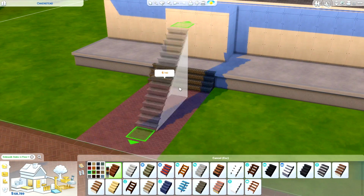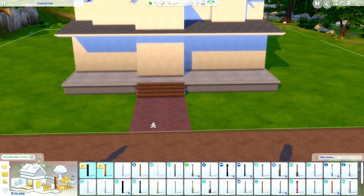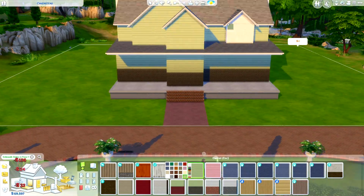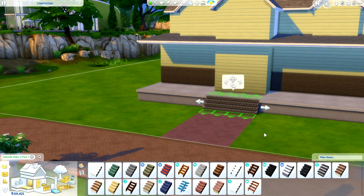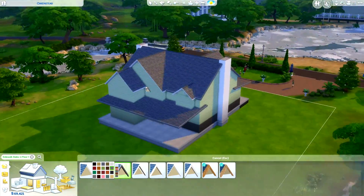Kind of figuring out how I want to go about the exterior, I wasn't really sure. At first I was going to go with the classic brick, just because it did match the brick that leads the walkway outside the house. But instead I went with green and gray because it's my favorite.